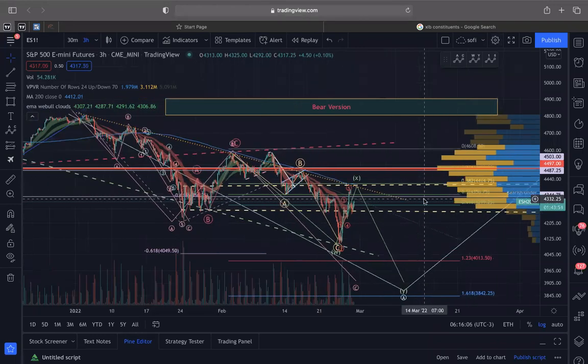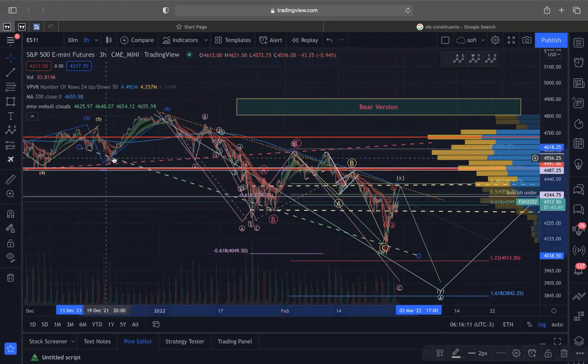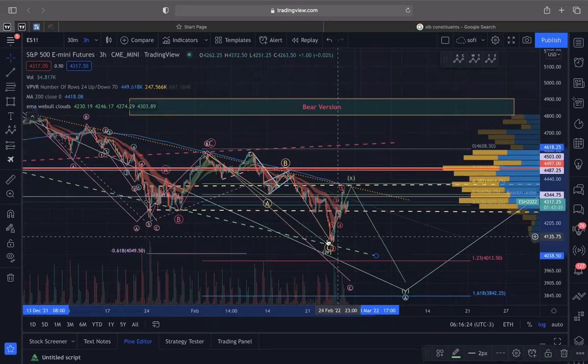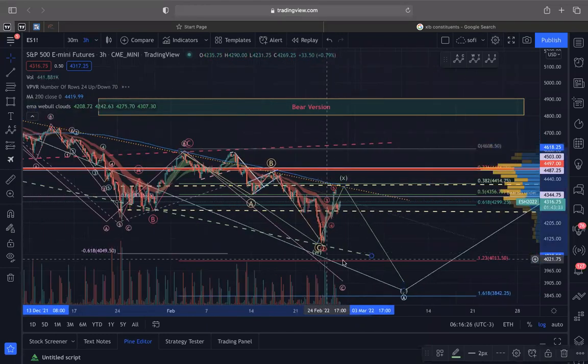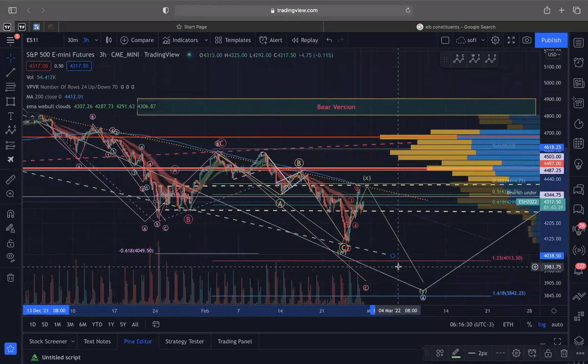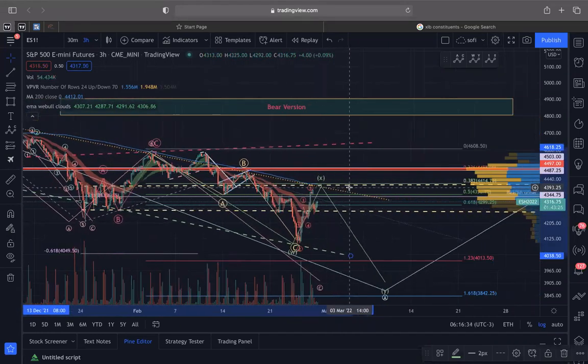Right, this is the bear version. You can see we have a channel here. Every time we bounced off the bottom of this channel, we progressed to the top of the channel. Similarly, we made a low on 25th Jan, bounced off the top of this, and went to find resistance here. And again, on Friday, we based around here, and then we bounced off the end of this channel, or used it as support once more, and now we're trying to hit the top of this channel.